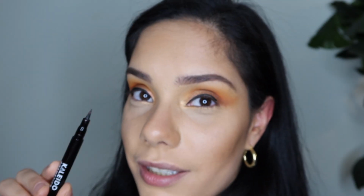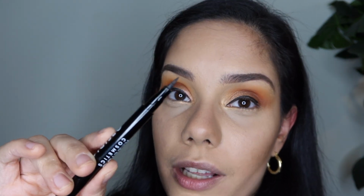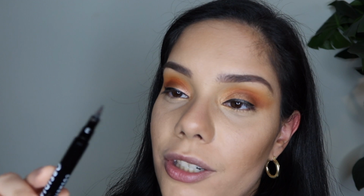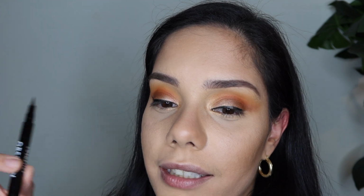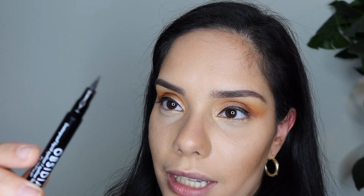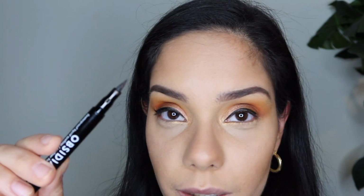So this is doing a decent job. I would just say it's not special because it is picking up some of that powder product that I laid down earlier. And I mentioned this in my last video that I really liked the Gaga eyeliner just because it actually laid down the color really nicely and it didn't absorb any of the eyeshadow. So that's not the case here. It's okay, it's just not extraordinary by any means.